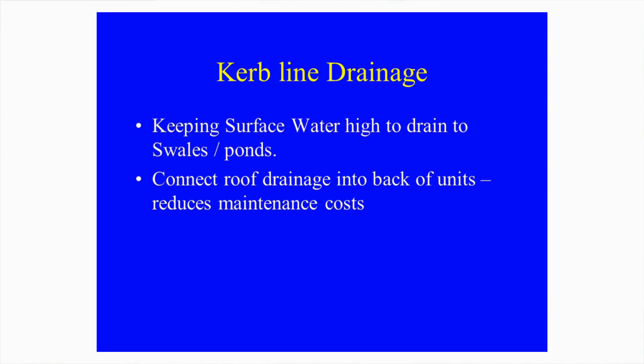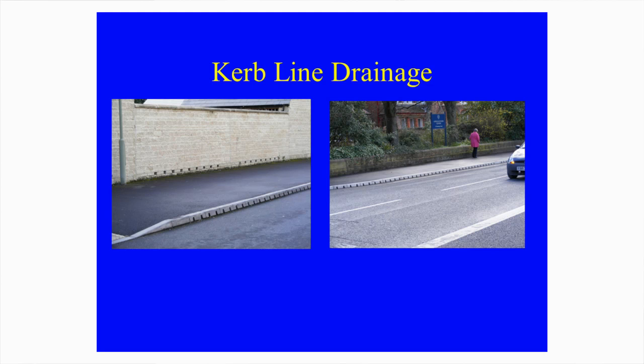Curb line drainage. Keep surface high to drain swales of ponds, connects roof drainage to the back of units. One site on the left there, we actually put all the roof drainage down into the back of the units. That keeps them cleaner. In fact, they haven't been cleaned in 5-6 years. Low areas, ideal. Especially if you've got a lot of towns in your area, that'll be London, okay.